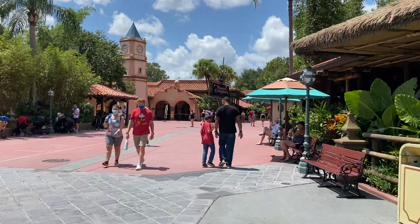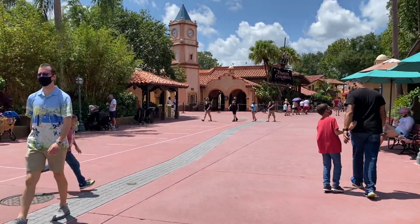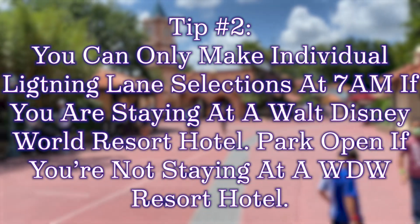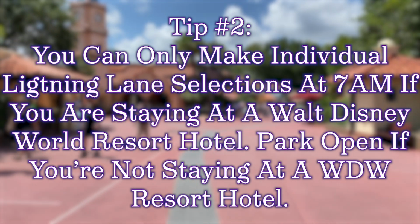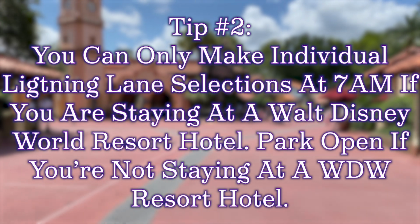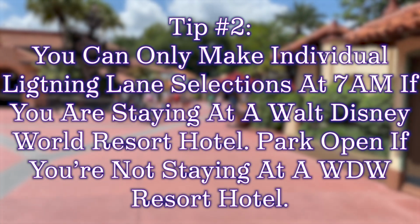Now, of course, taking it one step further, speaking of those individual Lightning Lane passes that we discussed, it's very important that you can only make those at 7 a.m. for Star Wars Rise of the Resistance and Remy's Ratatouille Adventure, if you're staying at a Disney property. So again, it is very important for me to distinguish the difference, because the Disney Genie Plus is different from the individual Lightning Lane passes.